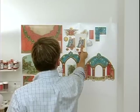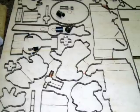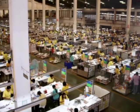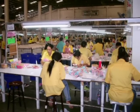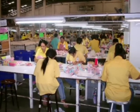The nesting sheet files are used to make a hammered steel and wood die that will cut out each individual piece of the pop-up. There are only a handful of printers in the world with the ability to print and assemble pop-up books. Most of them are located in Asia due to the large skilled workforce that is required to construct each book by hand.